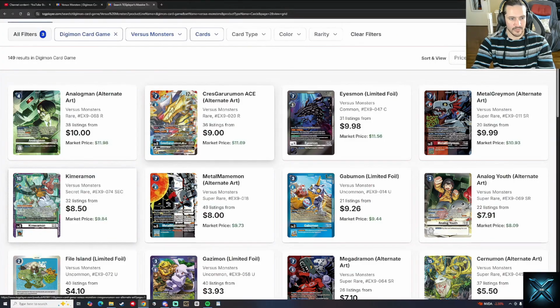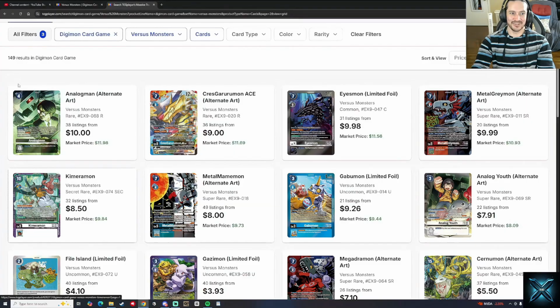I didn't pull the Chimeramons for mine. I got the Machinedramon, so I'll probably just buy my Chimeramons now that they are so cheap. And these Analog Youth and Analog Man being so low, around $10 each, pick those up. Those cards are not going anywhere.